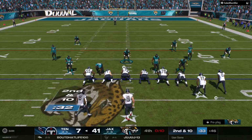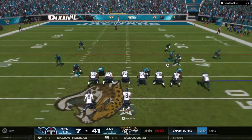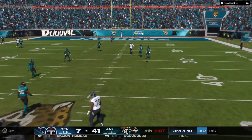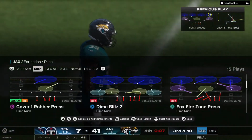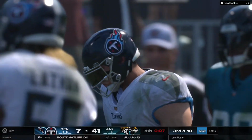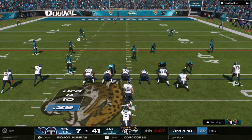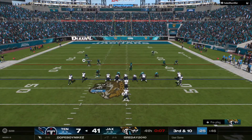Now it's 2nd and 10. Here's Levis. Oh, the ball comes out on the hit, but they'll say it's incomplete. A lot of pressure. That forced the errant pass. He's been under duress this entire afternoon. He just had to unload that when he's fortunate it was just incomplete and not intercepted.